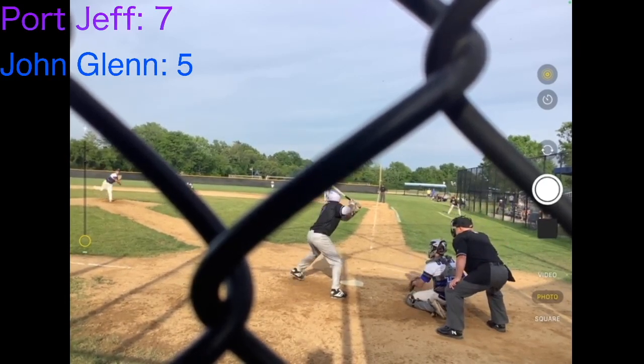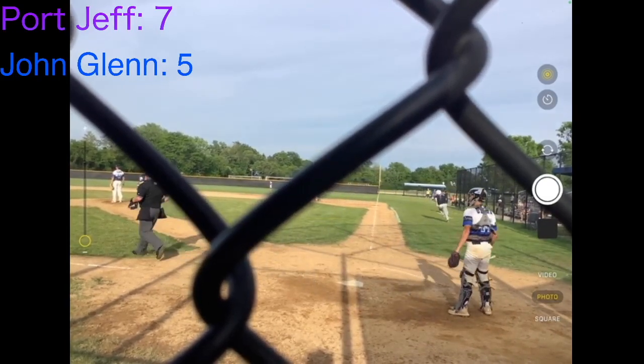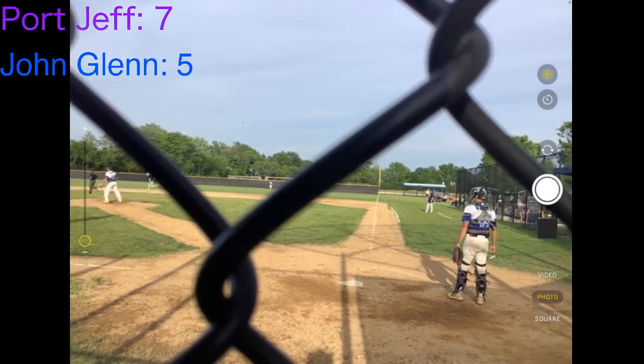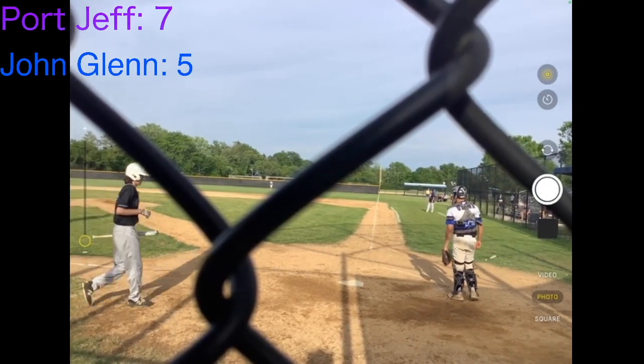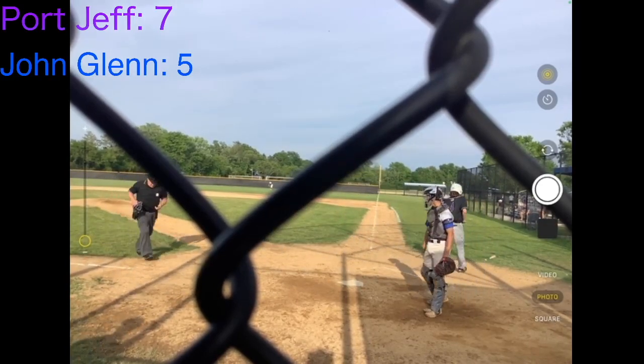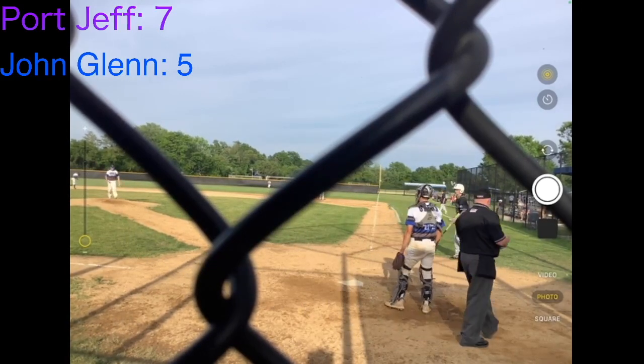Second pitch, that one he's going to get a hold of. He's going to rip that one deep to the outfield. That one's going to be into the fence. So Grooney is definitely going to get onto second base with a double. He's going to slide in there with some style. He works himself a one-out double.